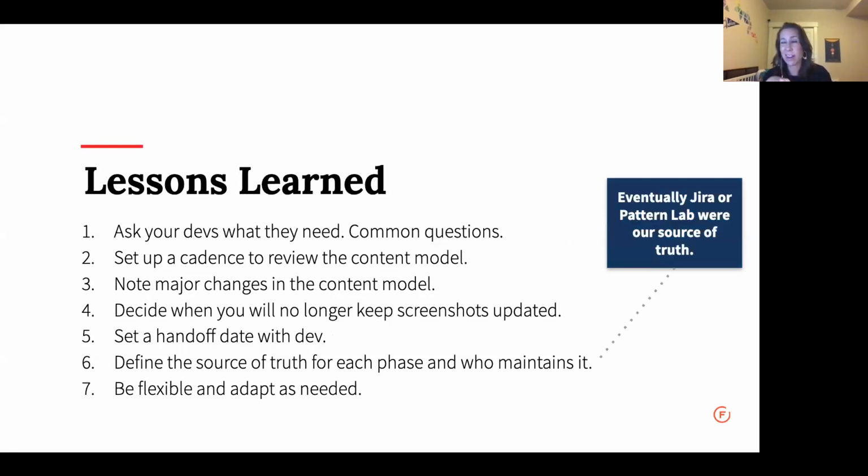Number 6, define the source of truth for each phase and who maintains it. Eventually, for us, Jira and Pattern Lab were the source of truth. The content model serves as a great place to work those things out before we're fully in the thick of development. So this is another thing that it's really important to be on the same page with your team.